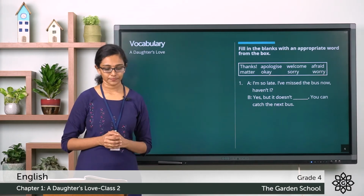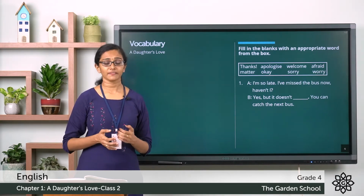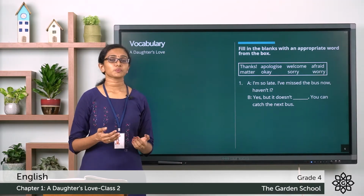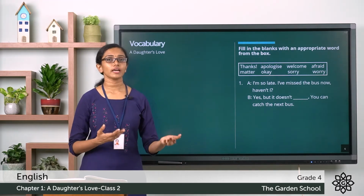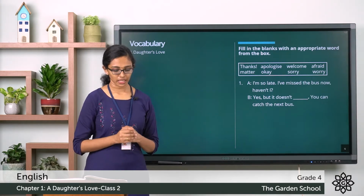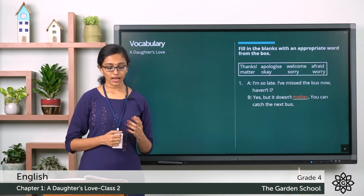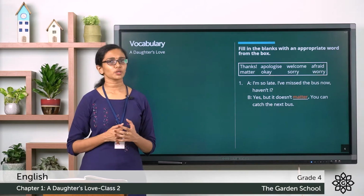So the first question, A says, I'm so late. I have missed the bus now, haven't I? And then B replies, yes, but it doesn't dash. You can catch the next bus. So A was expressing a concern. A missed the bus. And B was trying to console A. So which word can be used here to fill in this blank? You can write yes, but it doesn't matter. So let me read out once again. I'm so late, I'll miss the bus now, haven't I? Yes, but it doesn't matter. You can catch the next bus. So I hope this is clear to you.